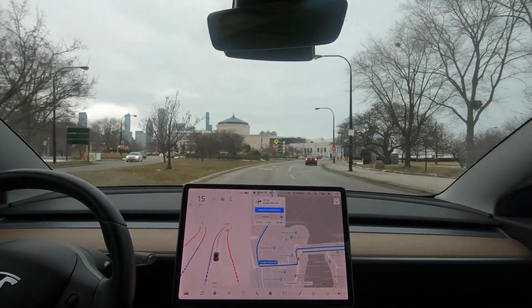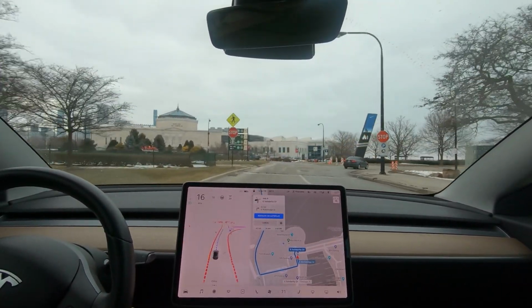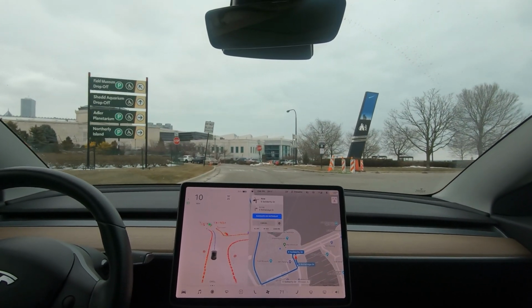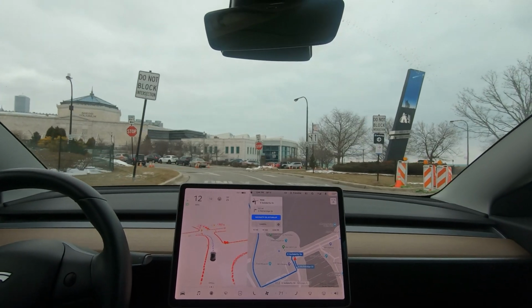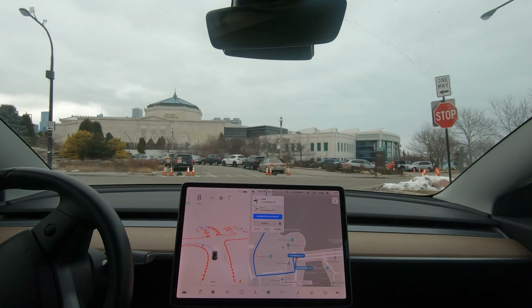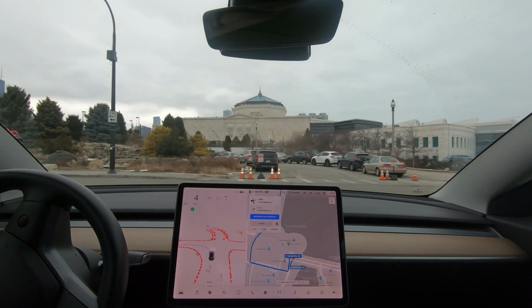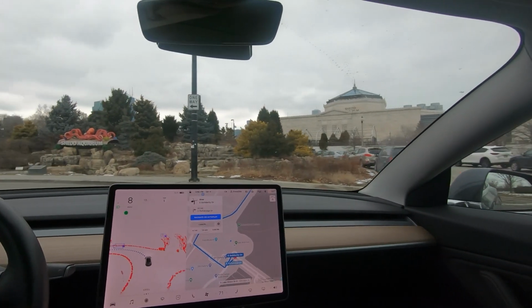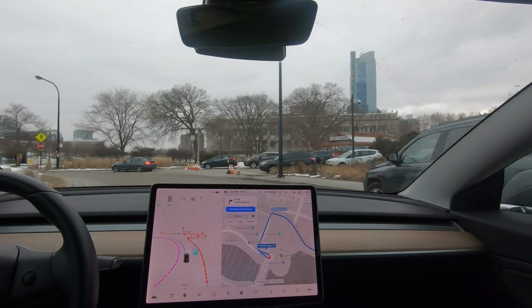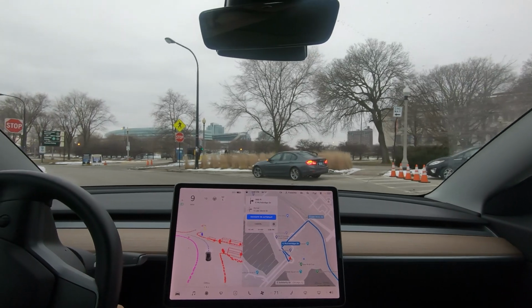So today we are at the Shedd Aquarium, which is an aquarium in Chicago. We have a navigation set up for somewhere north of Chicago. It will force us to take the car on LSD. LSD is not the drug. It stands for Lake Shore Drive, and that is a fast or semi-fast road that goes along the lake, and it has some interesting twists and turns, and the lane markings are not perfect.